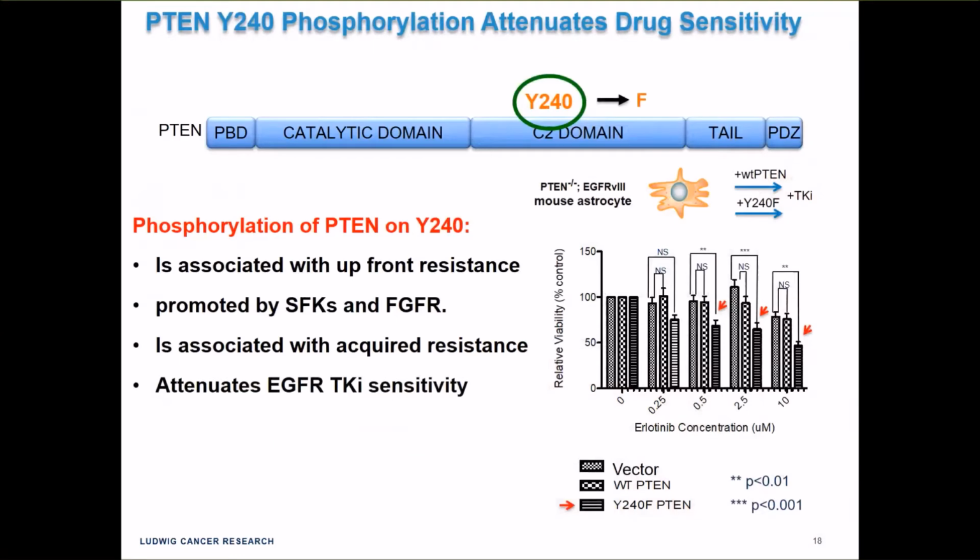Next, we wanted to test if this was mechanistically linked to EGF receptor tyrosine kinase inhibitor sensitivity. And so what we did was we mutated this tyrosine to phenylalanine so it could not be phosphorylated, and we engineered it into mouse astrocytes, which were PTEN null, also expressed EGFRvIII. And so we have wild-type PTEN and Y240F expressing astrocytes. We treat them with a tyrosine kinase inhibitor targeting EGFR. And you can see here, looking at this relative cell viability assay, with increasing concentrations of erlotinib, which is an EGF receptor inhibitor, the cells which have the non-phosphorylatable form of PTEN, the Y240F, are more sensitive to the inhibitor. So blocking the ability to phosphorylate that site sensitizes the cells to the EGF receptor inhibitor. So it attenuates TKI sensitivity when it's wild type for phosphorylation.